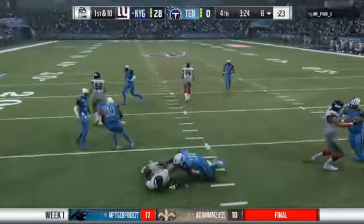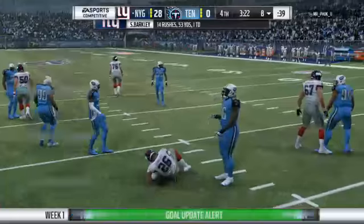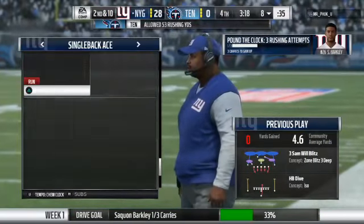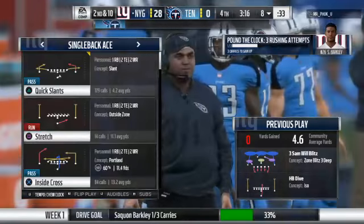And he'll give it here to his running back. And running room scarce here. He's going to be stopped in his tracks at the line of scrimmage. No gain on the play there. Second down.